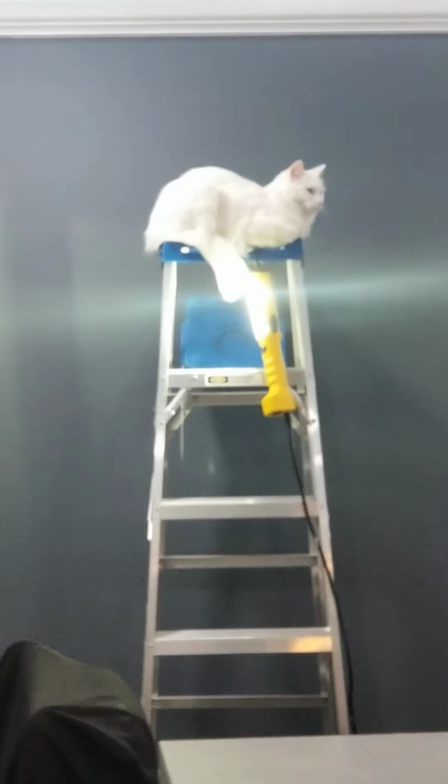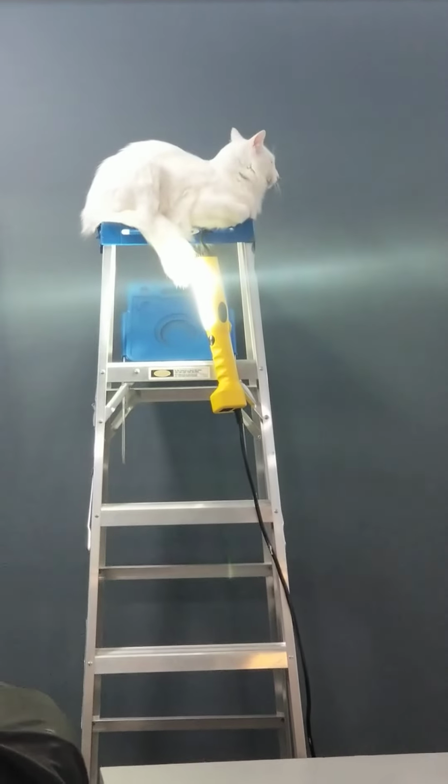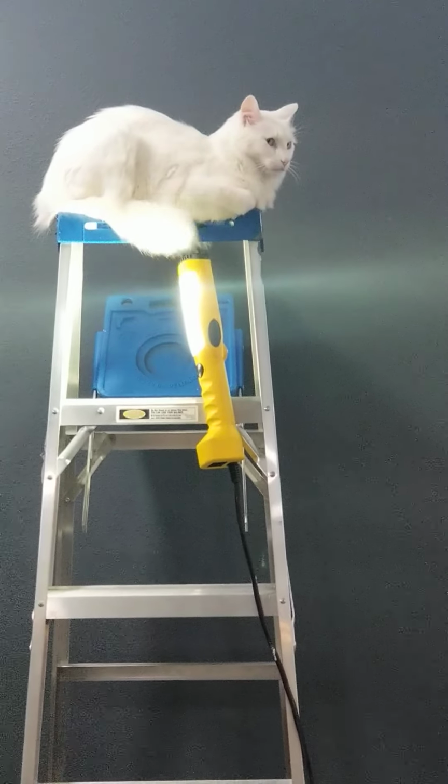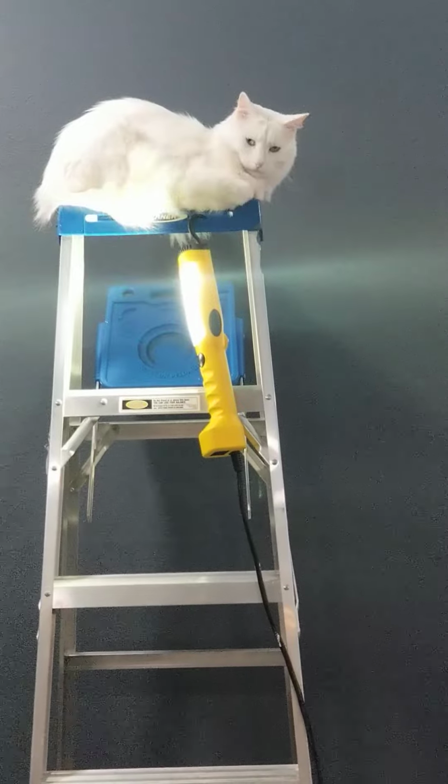My cat's over there supervising. Right, Telly? Is him supervising? Huh? Him supervising? They bite at it.